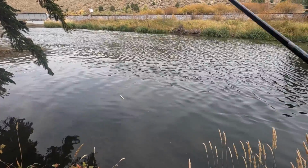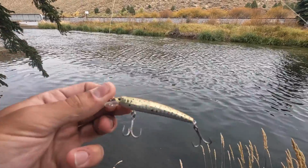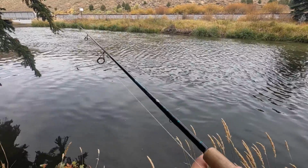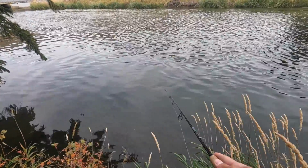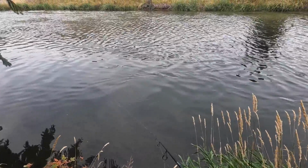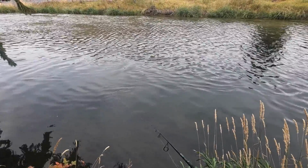So we're using the lure. I've got my PB trout on, brown trout, the little Pins Minnow in the baby brown color. That's at least what I call it. Yeah, toss it in. See if we can connect on this one. If he hits.